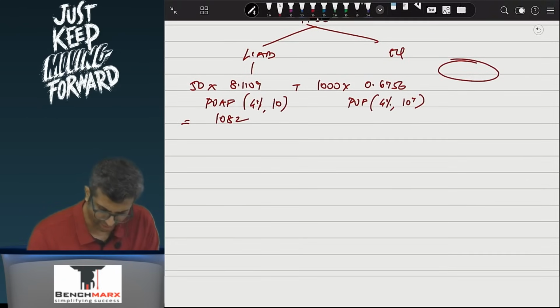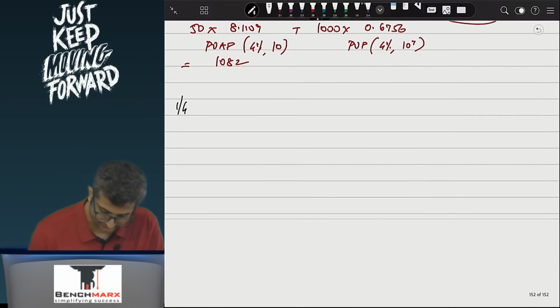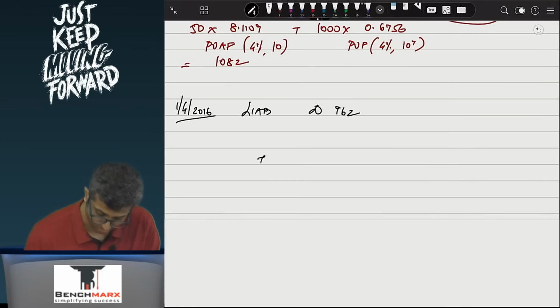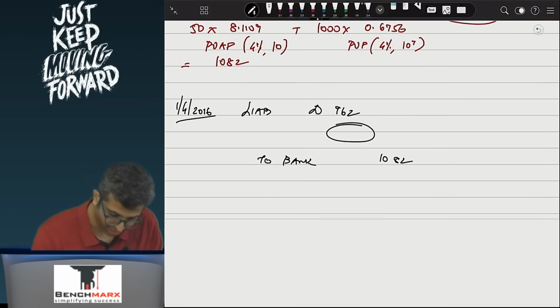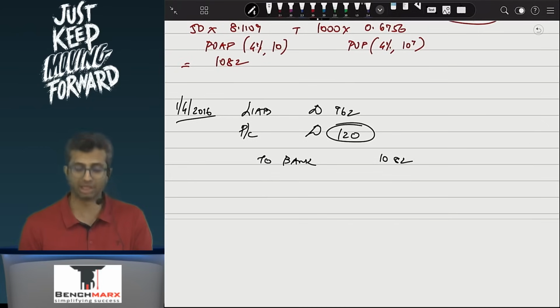1700 minus 1082, maybe 618 is towards the equity component. So on 1st April 2016, your journal entry would be: liability component in your ledger is 962 to bank. Towards that you are paying 1082, and hence the balancing figure, 962 minus 1082, is approximately 120. This will go to P&L as debt settlement expense. It is the excess amount that you are paying to settle a liability, and hence will go to the P&L.